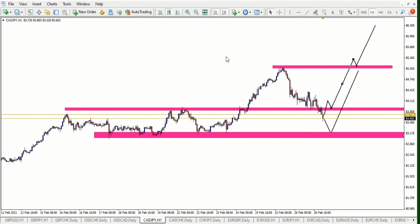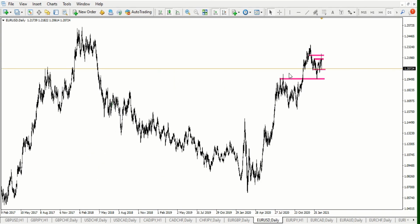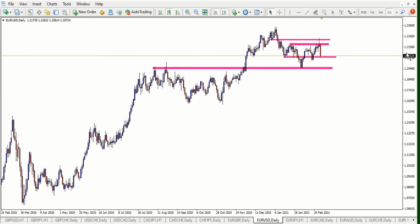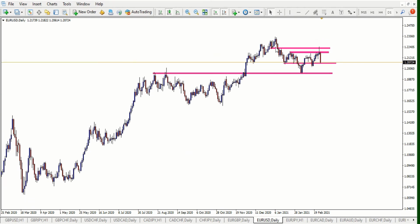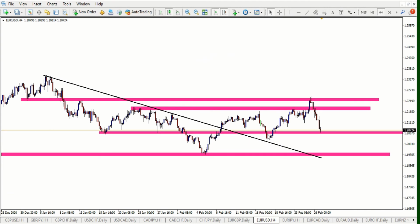Okay, so the next pair we're going to look at is the Euro USD. So this one as well, we can still see that we are in an uptrend. Okay, we had a bit of a lower high, what do you call this now? A lower low, higher low formation there, right? But now we see that the bears are back in control and the market moved up, came back down, moved up, came back down, made its way up, and now it's coming back down to that low.